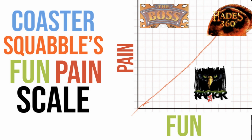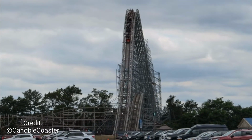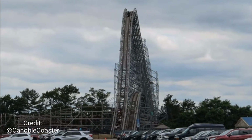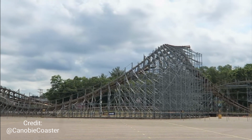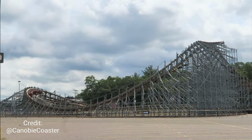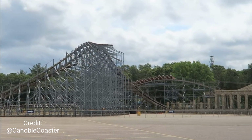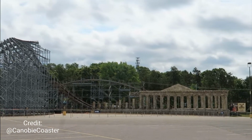With this, Hades is at the very, very top of the Fun Pain Scale. Its elements make it a top 10 coaster for me, but if it were any more rough, I would have to put it way lower. The back row is a lot more thrilling, but a bit more rough, and the front row is less thrilling and less rough. Either way, they stay on the threshold of being a good coaster versus a bad coaster. The restraints make this coaster bearable. They are padded and open air, so you won't go crashing into anything.